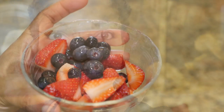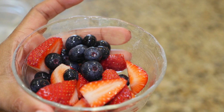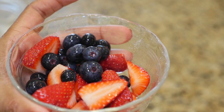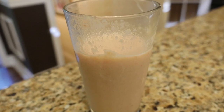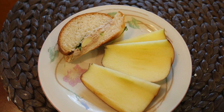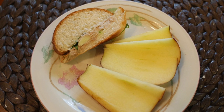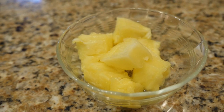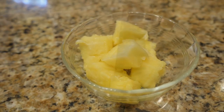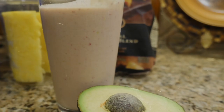So for breakfast I had mixed berries with stevia. Then I decided to go to the gym after breakfast. And between meals I had a fruit smoothie. For lunch I had a sliver of the leftover tuna sandwiches from church and apples. For an in-between meal snack I had pineapples. And then I had a fruit smoothie with avocados for dinner.